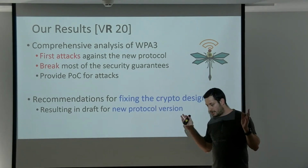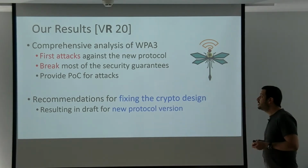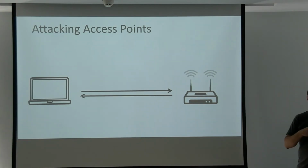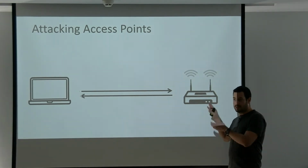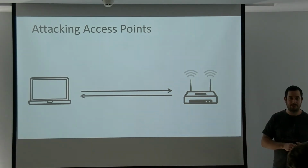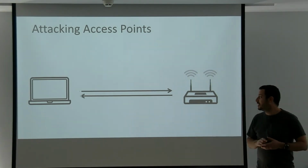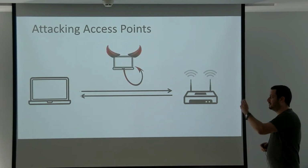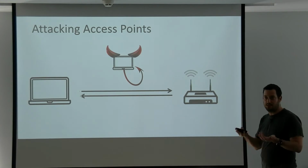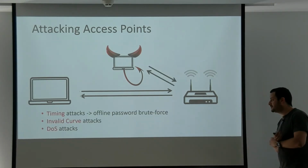So I claim that I have a lot of different attacks, so we need to understand what those attacks are. And here we need to understand what attack scenarios we are able to do. We have several scenarios. The first one is that we are able to attack access points. Access points are the routers that we connect to for the Wi-Fi. I think that's basically this thing. When we try to attack, we have a malicious client, basically something that is able to send Wi-Fi messages to the access point.